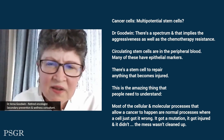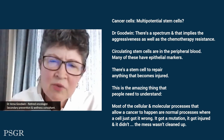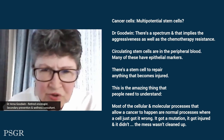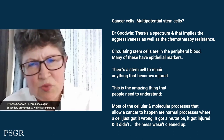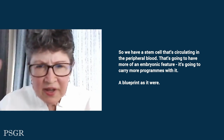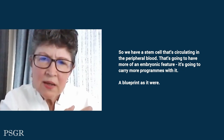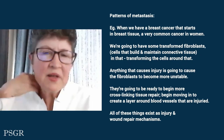This is the amazing thing that I think people need to really understand, that most of the cellular and molecular processes that allow a cancer to happen are normal processes where a cell just got it wrong, it got a mutation, it got injured, and the mess wasn't cleaned up. So we have a stem cell that is circulating in the peripheral blood. That's going to have more of an embryonic feature. It's going to carry more programs with it. So you've called it a blueprint. It's a blueprint, as it were.